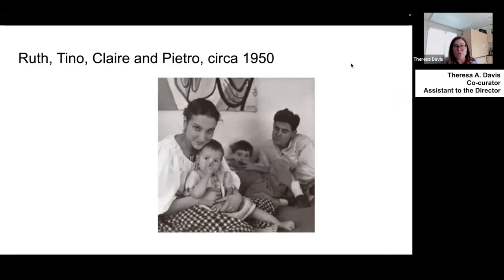Early 1940s. They moved out of the city, and Tino was already hired as an art director, and they started growing their family. There's Claire sitting on Ruth's lap, and Tino in the background with his father. And they moved here to Springs on Old Stone Highway.